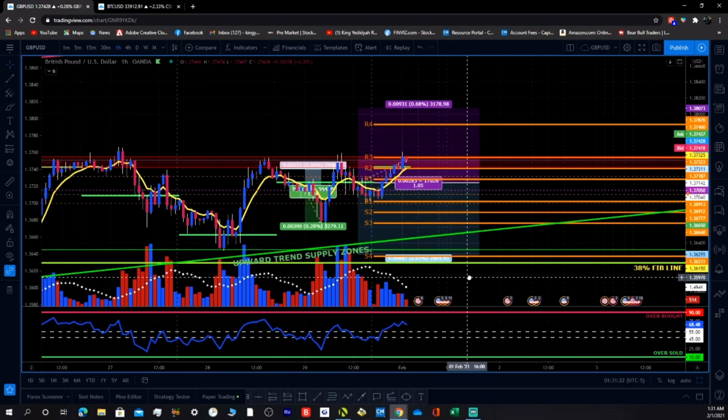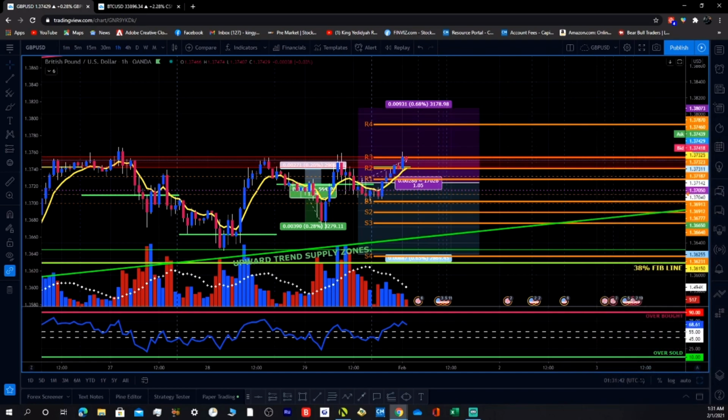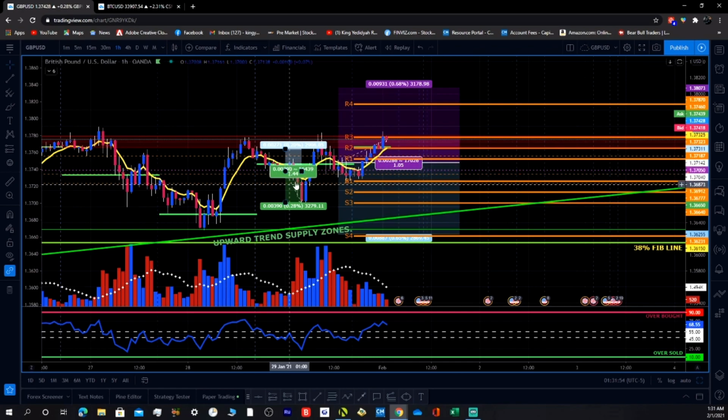So I think it was last week Friday. Friday was the 29th, right? So on the 29th I was looking at it and I was saying to myself, okay, the furthest this could come down is here. I took a trade here. I took this short, right? Because that's what the congestion was doing at the time. We came down here, won that trade.